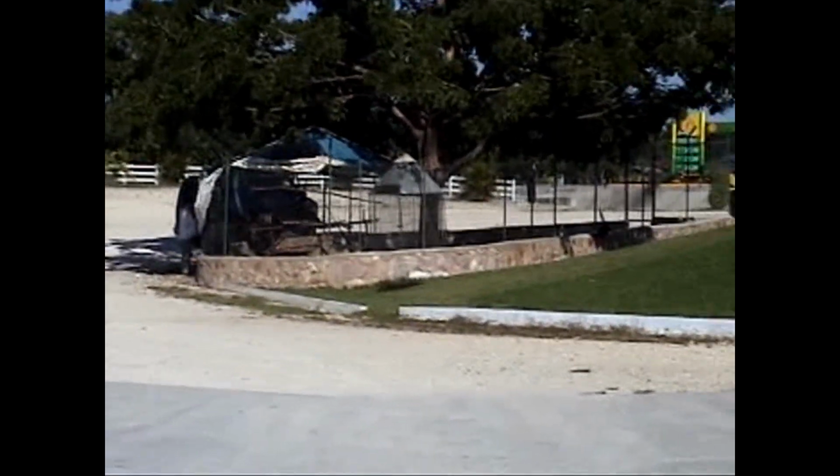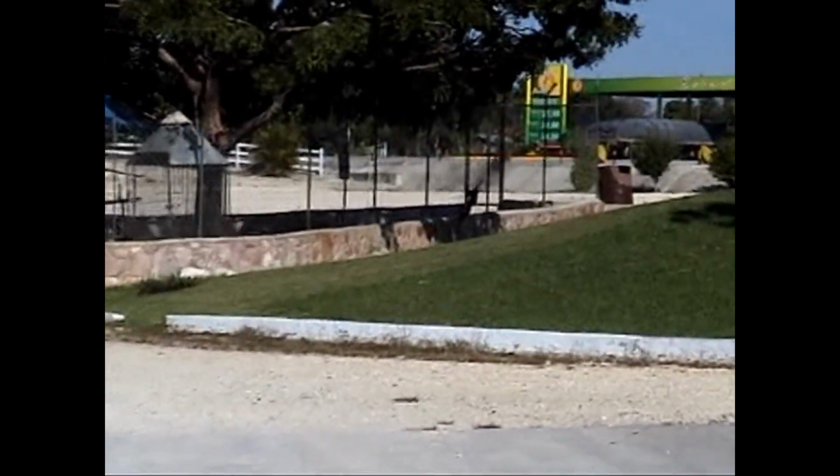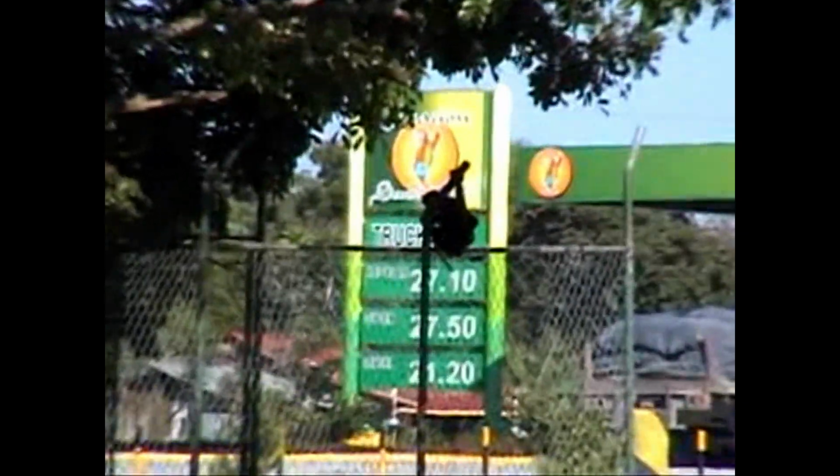Here we are in our favorite little hotel in Guatemala. It's a tourist center and they've got really nice rooms and they've got monkeys. That's not all, they've also got all other kind of animals. And we're gonna go take a look at them here in a minute. And here you can get an idea of what they've got.